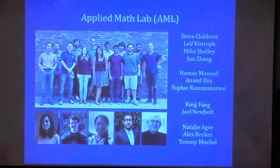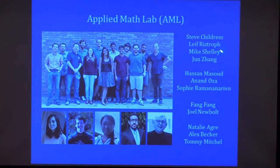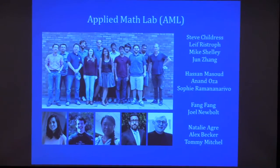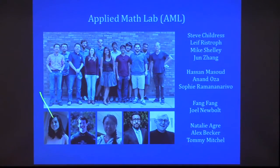First, I want to talk about the Applied Math Lab briefly. The AML was founded by Steve Childress, Mike Shelley, and Jun Zhang, and I'm the new guy. And all these projects are with all three of these guys also. And we have a big team here. I pointed out some postdocs, grad students, and undergrads who are also involved in these projects. The students come from math and physics. And some of these characters will pop up now and again.